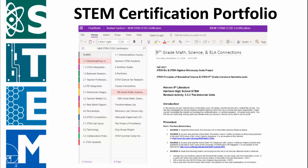So we do a certification portfolio where you can put additional pieces of evidence that showcase how you're meeting those criteria that we've established. So the committee would actually review the portfolio and we'll ask questions about things that we don't necessarily see. You could do your portfolio in a OneNote, you could do it in a website, you could do it however you would like to, whatever makes the most sense for you and your team. We have sample portfolios for you to look at.